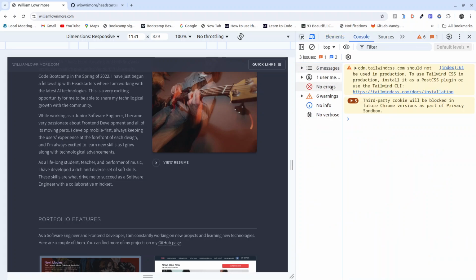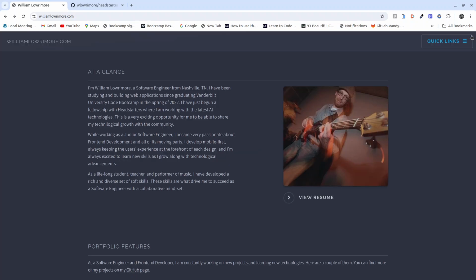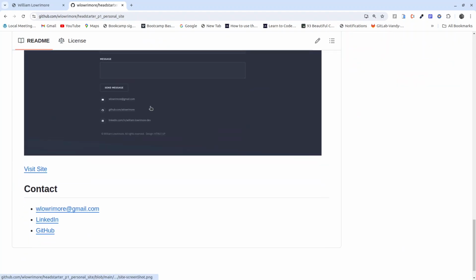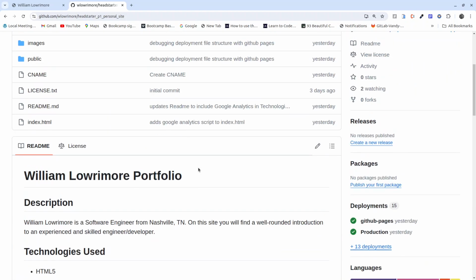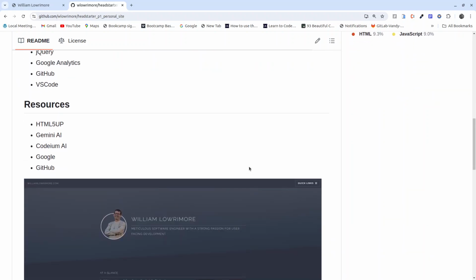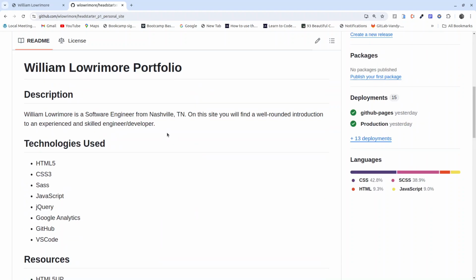Console has no errors. We have some warnings, but those can be taken care of easily. And one last thing here. This is the code that I'll be sending along with it on my GitHub. It's got a nice little README. It's very simple. And it's got all of the technologies that are used on this project. Some of them came with it, with the resources.